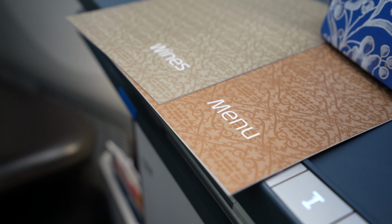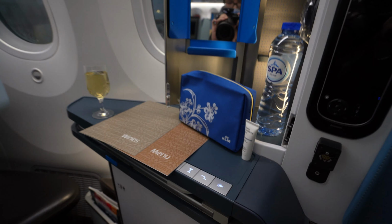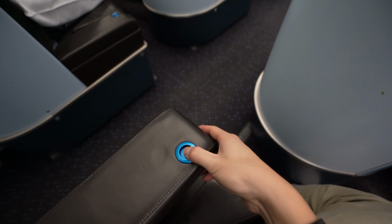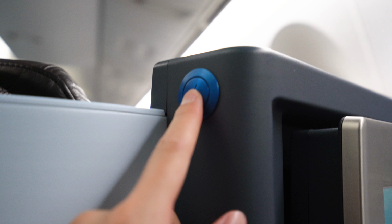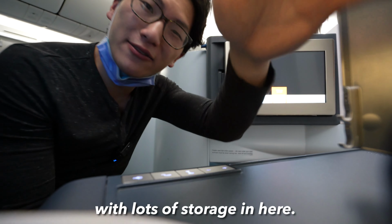Commencing our seat tour, the console is home to most of the controllers and storage. We've got this entertainment screen that flips out rather violently. Underneath that, there's the footwell for placing your feet in lie flat mode with some storage below. And between the seat and the aisle, there's an armrest that can be pushed down. There's a power outlet at the front surface of the seat console and a coat hook at the top of the screen. It's a pretty good seat overall with lots of storage in here.